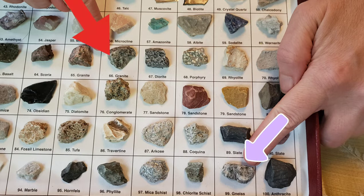So thanks for learning about the three types of rocks, friends: igneous, sedimentary, and metamorphic. And now we're gonna get ready to do the project. Let's get ready for the project.